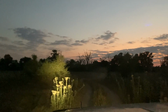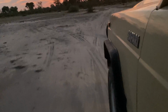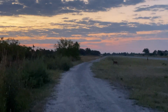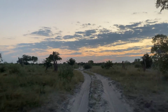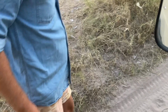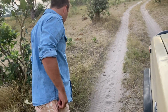Well, with the sun just rising, we made our way towards the Khwai Airstrip. You go through these wide open pans as you approach the airstrip, but it's a great area to keep your eyes peeled for tracks because the sand is so soft and so clear and easy to see. This is just here at the edge of the Khwai Airstrip. You often find a lot of antelope on the airstrip. I think they feel safe because they can see predators approaching them and get away.